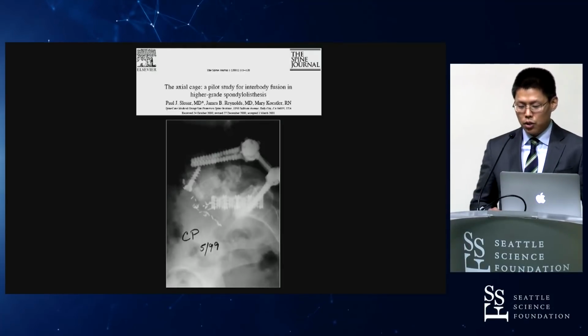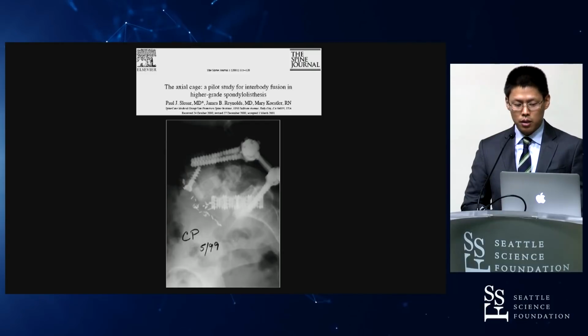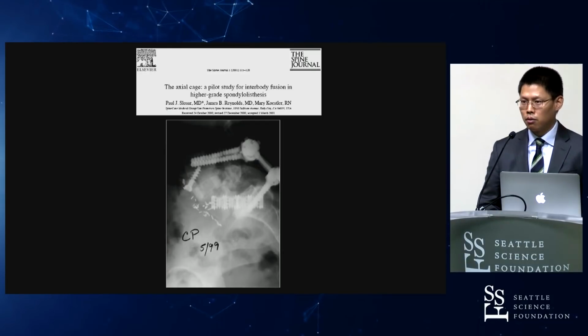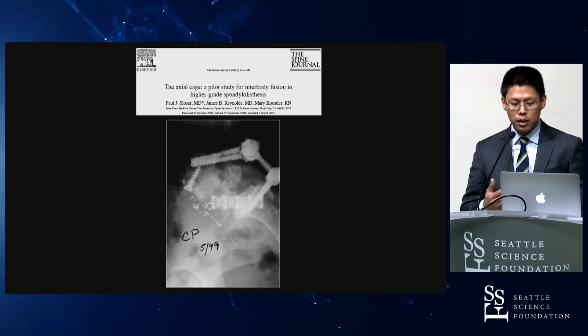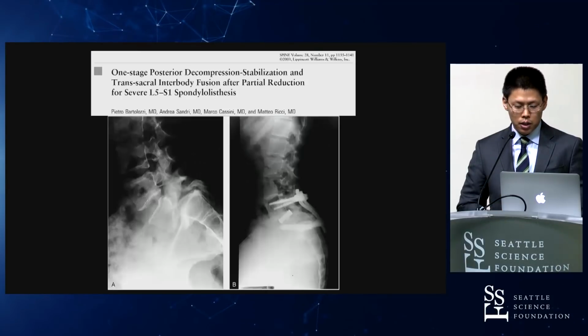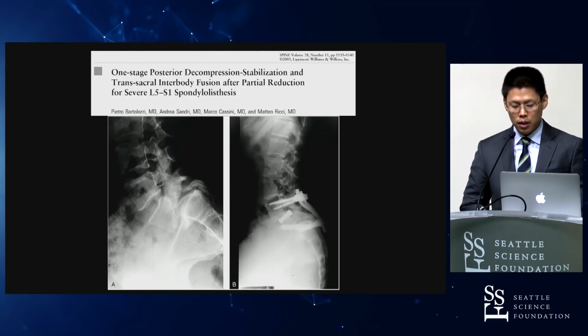Some of the modifications that have started to occur: in this study, they started using a metal cage. They said that to avoid the cracking or fracture of the fibula, we can consider using some type of metal cylindrical cage. This is what I found to be really the first study to describe that. As we go on, there are others where they would just place a screw, not necessarily a cage.